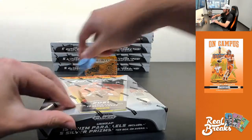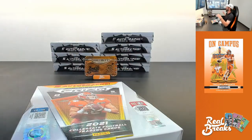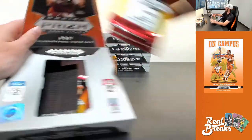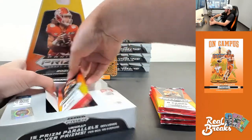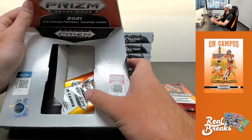But here we go. Did you pull a color blast yet? We pull those all the time. And I know last time we were ripping, somebody was saying they hadn't seen an on-campus yet, so maybe tonight's the night. Nice packaging here.